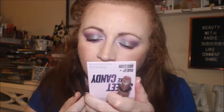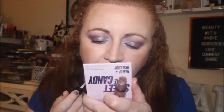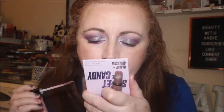Right, so that's what that looks like, and then all that's left to do is put on the lipstick, and the lipstick of today is the NYX Lingerie in the shade Embellishment, which has got a purple undertone. I thought it might look nice with this look, so let's see. Yeah, I quite like that.